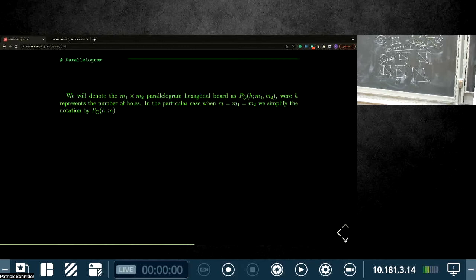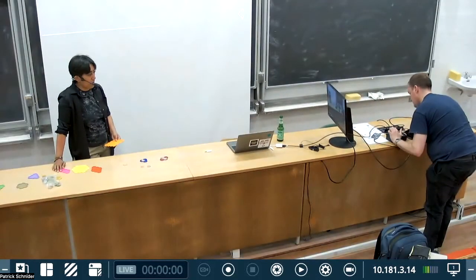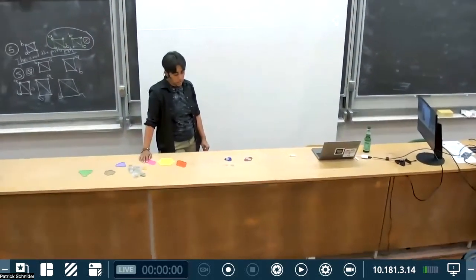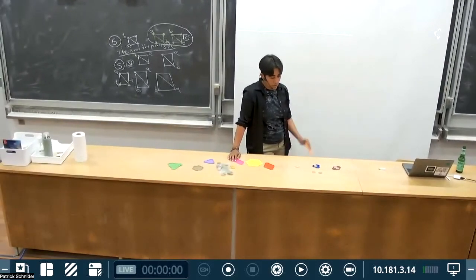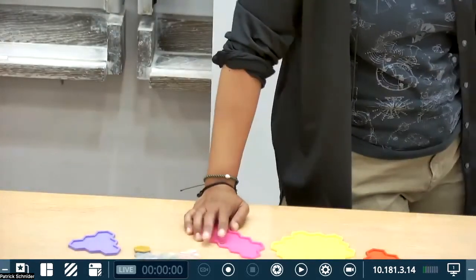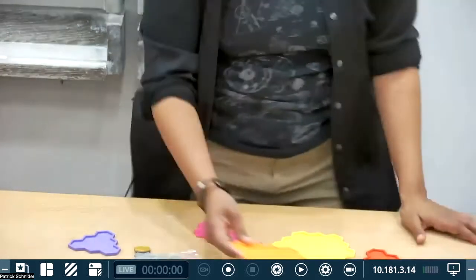But let me introduce a family of boards, because actually the family of boards that are studied in the square case are the n by n boards. But let me tell you that actually it doesn't matter, because it was already solved for general bipartite graphs. So that's why it's not even interesting to start talking about different boards there.